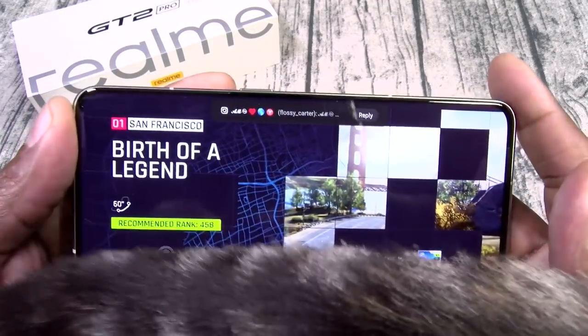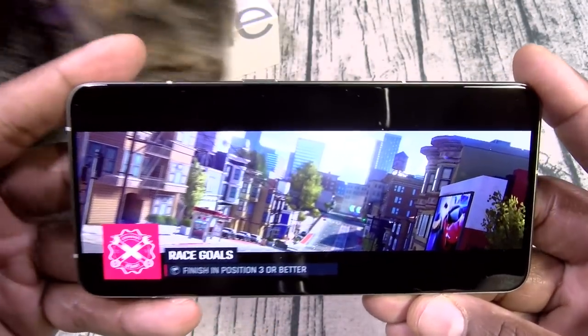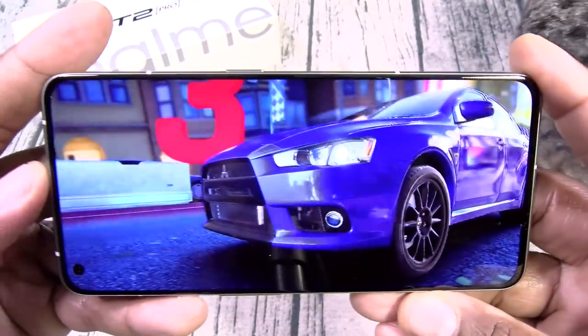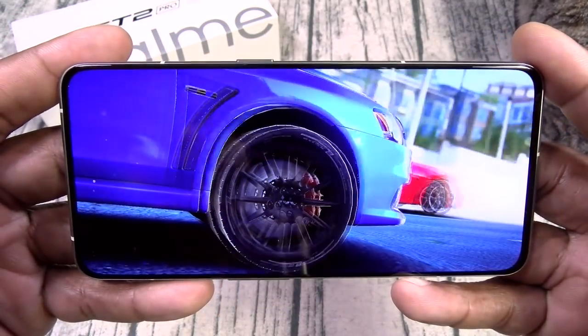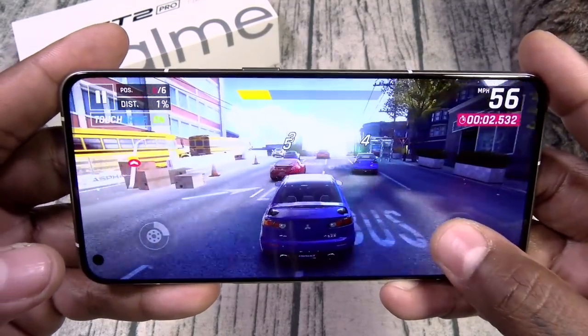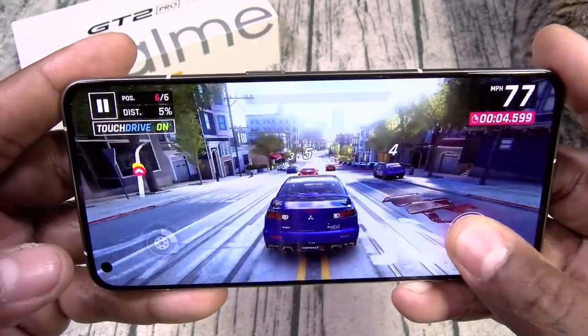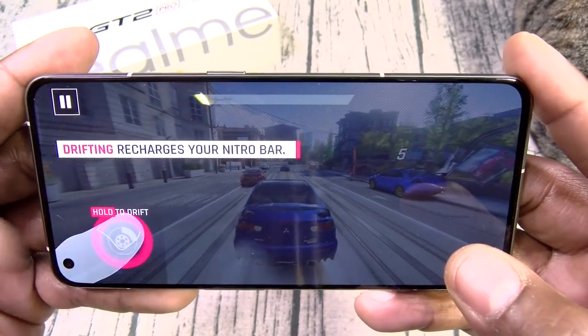All right, so now let's do a little bit of gaming. We got Asphalt 9 queued up. Here we go. Like I said, the speakers are loud, though. Don't get me wrong, they're definitely loud. Just missing a little bit of richness.